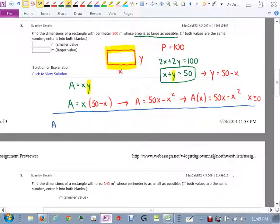So let's take our derivative. Actually, we want the derivative set equal to 0, so I'm going to do it all in one step here. The derivative of A is 50 minus 2x. I want to set that equal to 0 and solve for x. I get x is 50 over 2. Then I draw a number line. All right, oh, 25. I should just write 25, huh? Let me just erase that. 25.